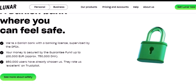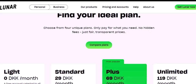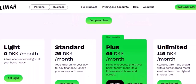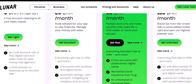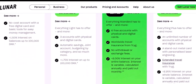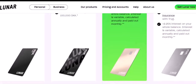So, how long does a Lunar Bank international transfer take? The short answer is, it depends. While Lunar Bank is known for its speed, factors like the receiving bank, currency conversion, and regulatory requirements can influence the duration. However, compared to traditional banks, Lunar Bank often offers a significantly faster and more convenient experience. If you're looking for a quick and efficient way to send money internationally, Lunar Bank is definitely worth considering.